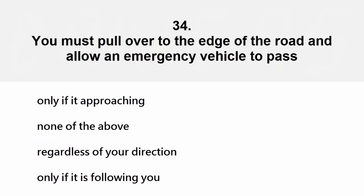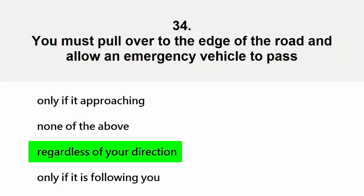You must pull over to the edge of the road and allow an emergency vehicle to pass. Only if it is approaching. None of the above. Regardless of your direction. Only if it is following you. And the correct answer is regardless of your direction.